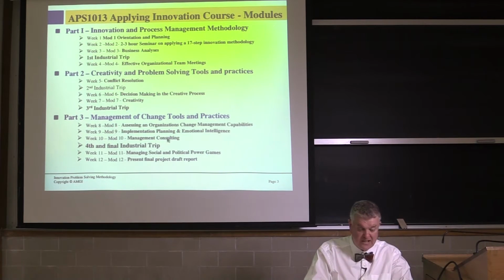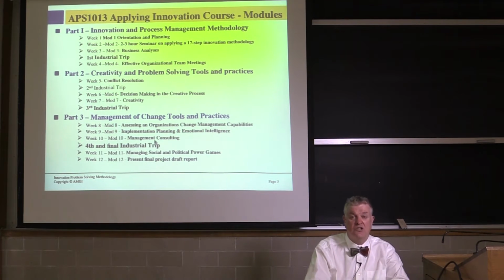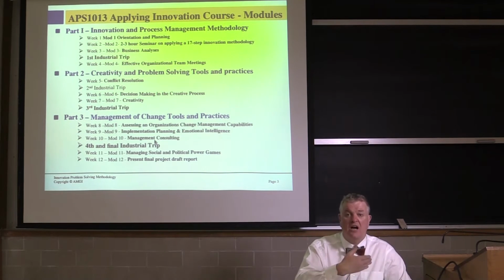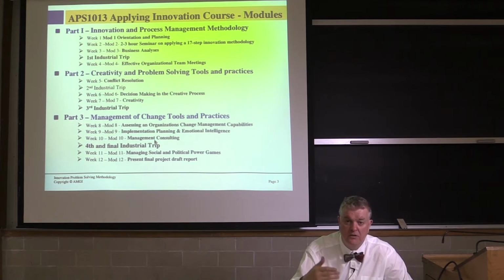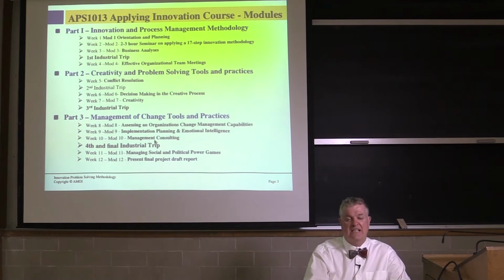In Module 10, I actually teach you management consulting, because this is a lot of the actual certified management consulting qualification. It teaches how you engage with clients, how you manage clients and so on. It doesn't actually teach you any technical stuff. It doesn't teach management of innovation. It doesn't teach systems implementation or anything like that. But it teaches you the broad concepts of how you manage a consulting engagement.